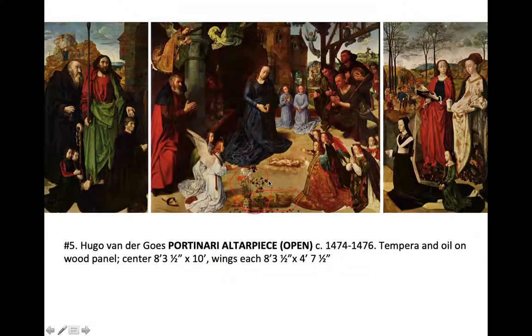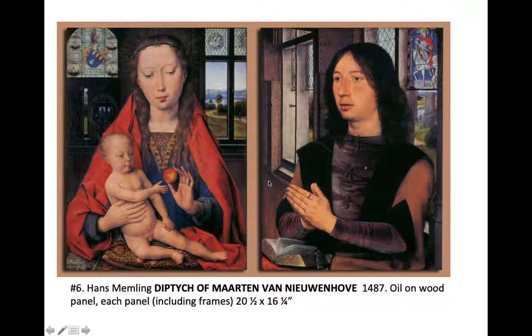Okay, let's talk about Hans Memling. I really like this painting, and I still can't figure out who that guy on the right, Martin van Nieuwenhove, is. I want to figure out who he is. He totally reminds me of an actor, but I'm not sure who that actor is. You guys should post in the comments of the YouTube video.